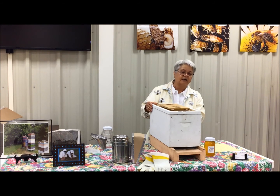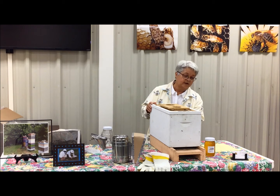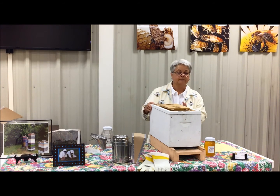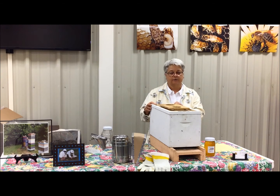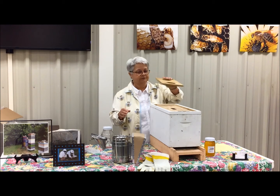And Donnie makes a lot of our hive components. If you have some saws and are handy in your wood shop, you can make a lot of this stuff. He made this whole outfit. In our big standard size hives, we'll order just the box and we'll order the frames. But he makes our bottom boards and our inner covers and our outer covers and our little feeding stations.